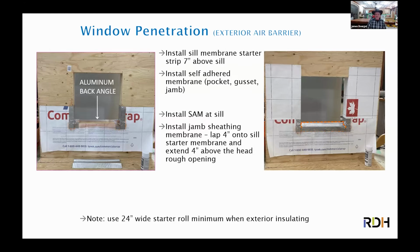Once you got that done, you can start working on the jamb membranes. So you put the jamb membranes on here and you're going to lap it 4 inches over the self-adhered. There's the self-adhered. Lap it 4 inches over and extend it 4 inches above. Please note that all your cuts are vertical on a window, okay? When you're doing an exterior air barrier strip in, all the cuts are vertical. See this membrane that I cut right here, that wraps around the corner, but I cut it right here. So now it extends underneath here for 4 inches and extends underneath here for 4 inches, because you build the envelope from the bottom up. And so that's just what you do.